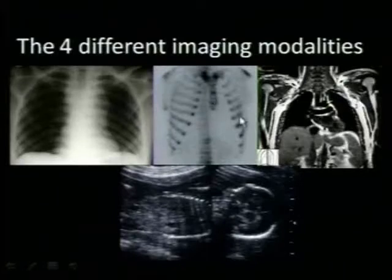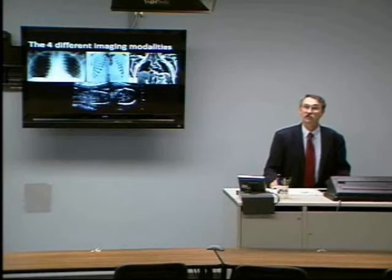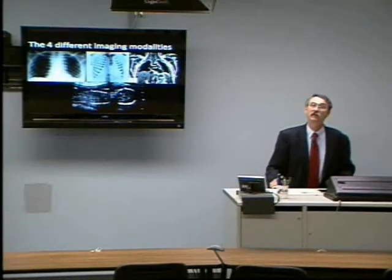Here in the center is another imaging modality. This is nuclear medicine. Nuclear medicine uses radiopharmaceuticals, weakly radioactive substances that go through your bloodstream and then collect in certain tissues of the body. Next to it is magnetic resonance imaging. MRI is another imaging modality that uses radio waves in a magnetic field. And finally, on the bottom is an ultrasound image. Ultrasound sends sound waves into the body, and they bounce around on the structures and then are reflected back, and these are collected, and the software makes a picture.